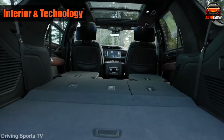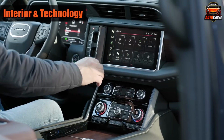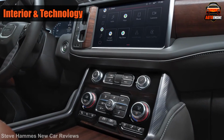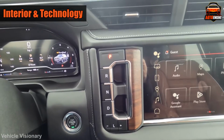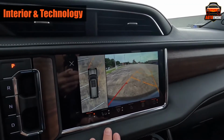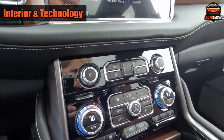You can also put things in the back, and there's a big screen, a big display, and places to charge your phone without plugging it in. The Yukon comes with a 10.2-inch touchscreen, a 12-inch digital cluster, wireless charging, Google Maps, Apple CarPlay and Android Auto, and a Wi-Fi hotspot. If you want, you can add even more cool stuff like a special display, a great music system, and cameras all around the car.